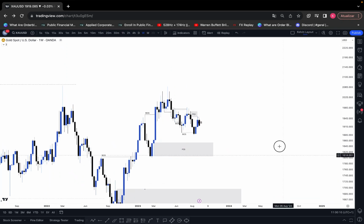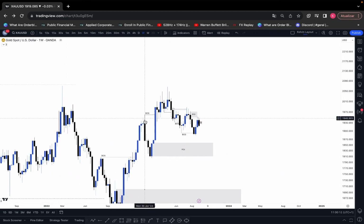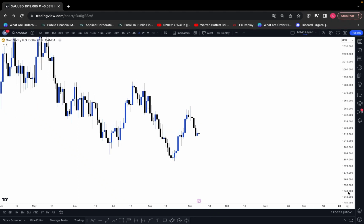On the weekly, we can clearly see that price broke structure to the upside, pulled back, and made a second break. So now we're expecting to see price coming into this weekly demand zone, right? Very clear. So we drop down to the daily time frame. We want to see the structure, the bearish order flow on the daily time frame.